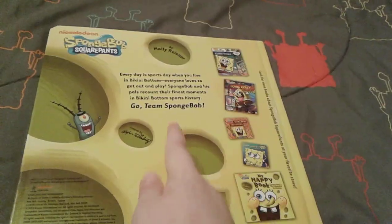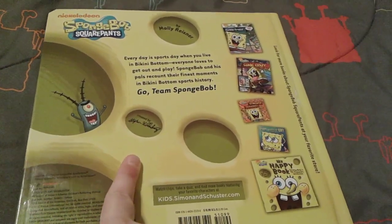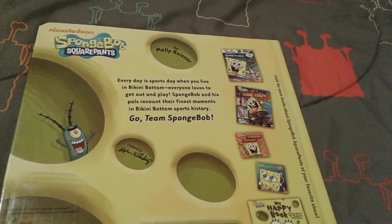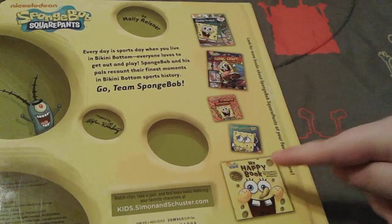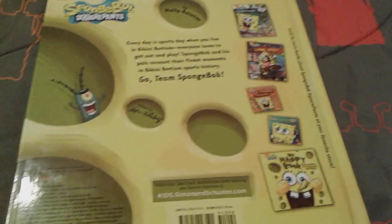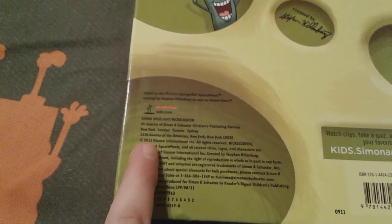Okay, and here is the spine. And the back will obviously have a little description about the story there. And then there's Plankton, created by Steven Hillenburg. And this book was made by Molly Reisner. And then here are all of the other SpongeBob books that you can get. And this book was made back in 2011, as you can see right there.